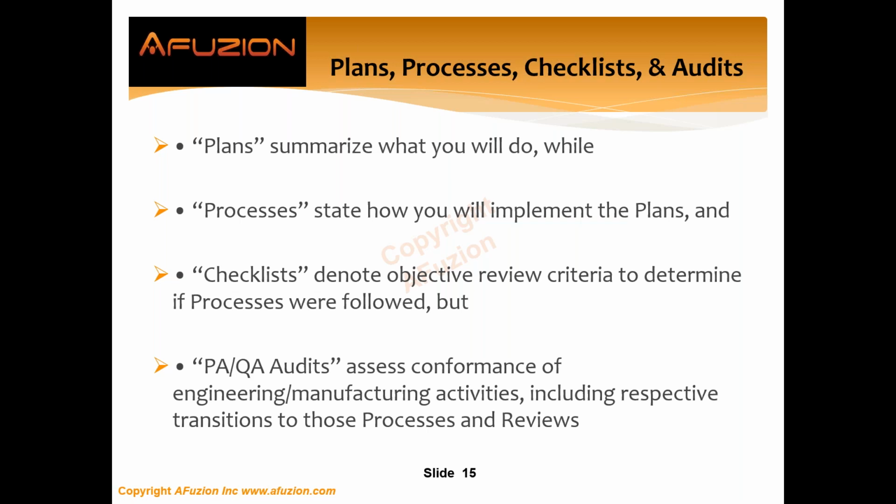And then finally, PAQA, it's the same thing. Process assurance, quality assurance. At the low level software, it's quality assurance. At the hardware system safety level, it's process assurance. It's similar. We assess conformance of engineering. PA doesn't do reviews. QA doesn't do reviews. They do, but we don't call them reviews. They're called audits. Reviews are done by technical engineers, independent. If the level is A or B, people can die.